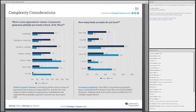Craig, I'll turn it over to you to add any comments that you might have regarding the complexity that's added with the payments, and then to take us into some of the key challenges when trying to fight for those budget dollars.